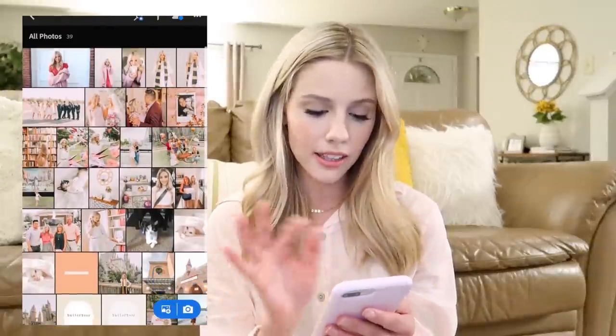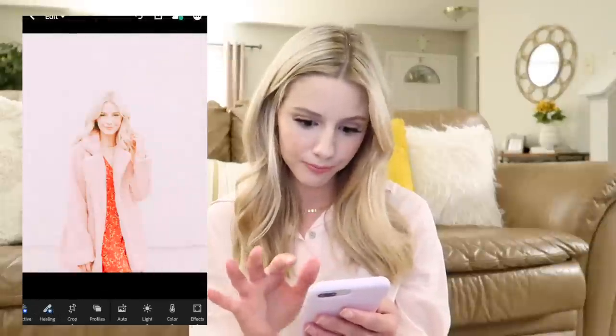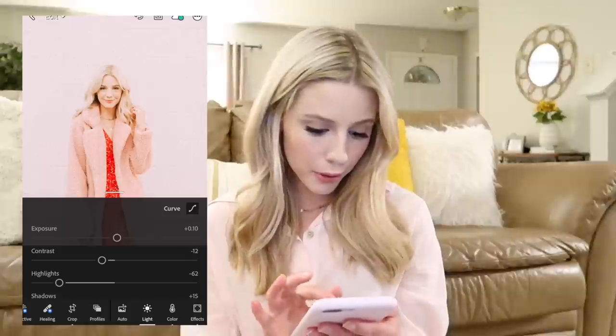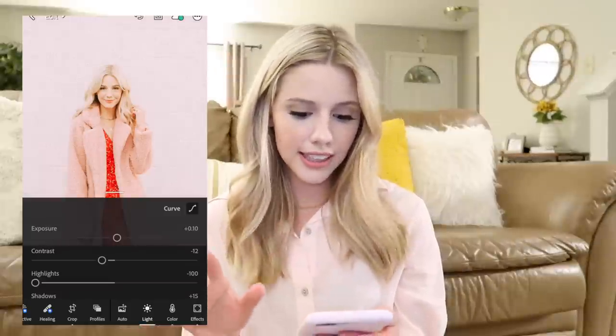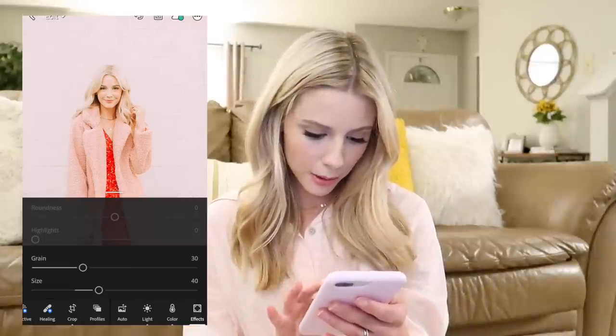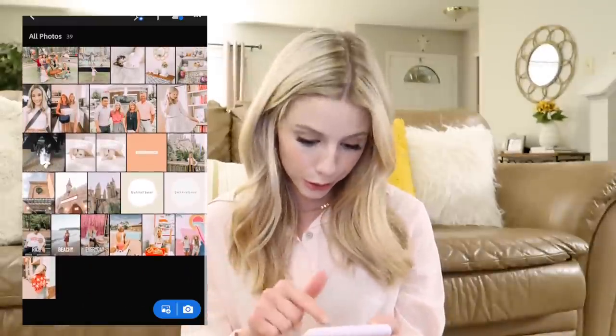So all I'm gonna do is copy and paste that preset onto my photo. So here's the photo from location number 1, and as you can see, it's like really high in exposure, so I'm just gonna lower the exposure, I'm gonna lower the highlights, and then I'm also going to turn down the grain a little bit. And then I'm gonna do the same thing for the photo from location number 2.